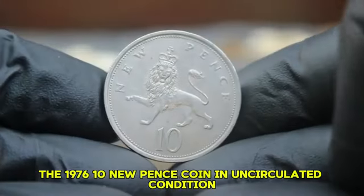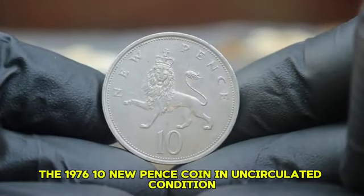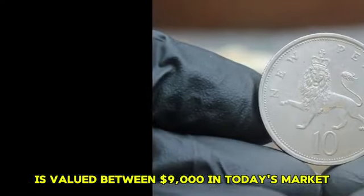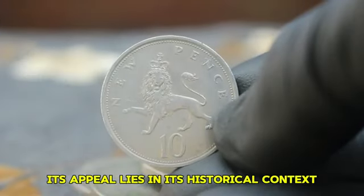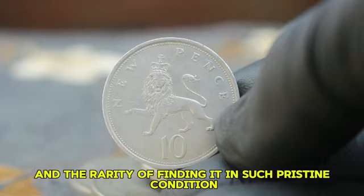To summarize, the 1976 10 pence coin in uncirculated condition is valued between $9,000 in today's market. Its appeal lies in its historical context and the rarity of finding it in such pristine condition.